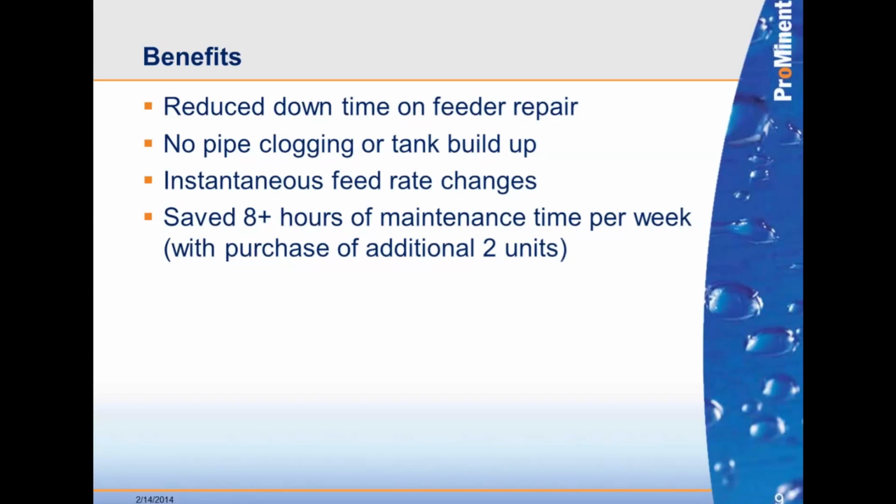The guy that was doing the changes was one of their big maintenance operators, one of their main guys. So if he had to do 8 hours a week, he lost 1 day a week just maintaining 3 little dry feeders. So to get that back was very beneficial for them also. With all that, they were able to buy a couple other units. And the other nice thing is being able to tie it back into their SCADA. That's one of the things that they just finally started looking at this year. But those were the main benefits for them.